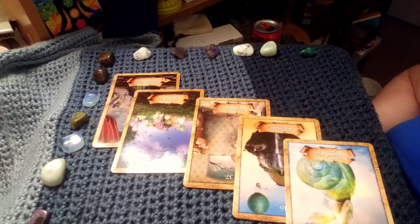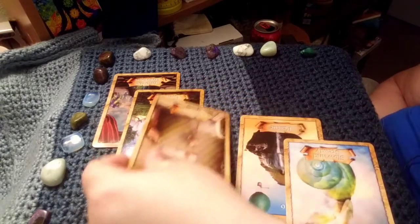They can still change it, they can still do it, but they've got to get off their duff and really put their mind to it and go after their dream. They have to be willing to start over. Are you willing to do that? That's what the key is here.